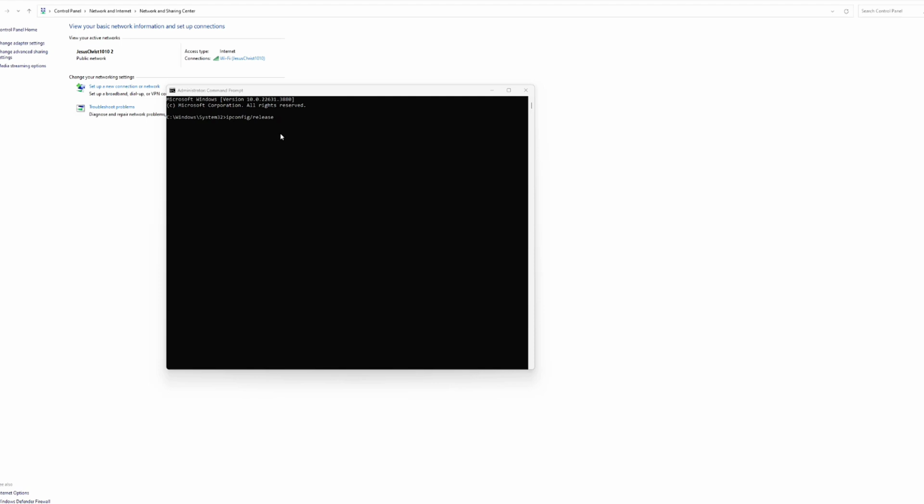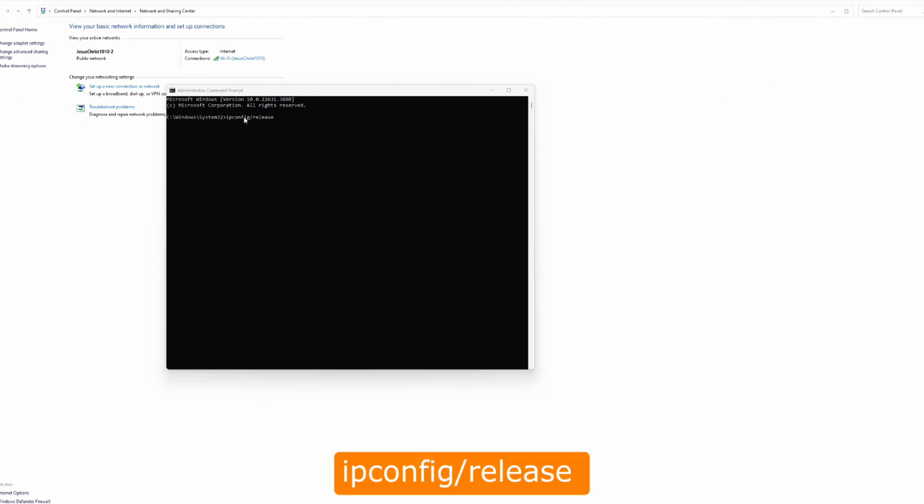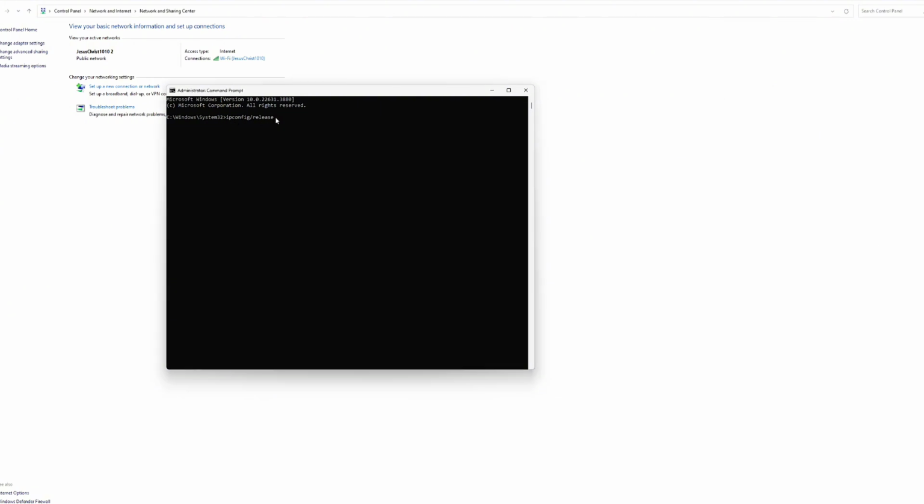Okay, go back to the command prompt again and run it as administrator and type this command: ipconfig /release. This will release your IP address. Once you enter that, you have to type ipconfig /renew. So it's gonna renew your IP address. This method should work if none of the previous ones worked out well for you.